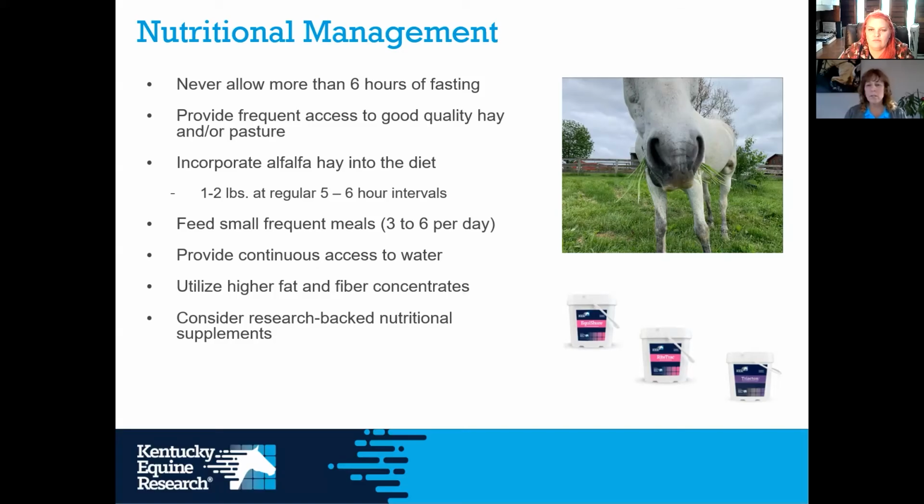And I will talk a little bit more a little later about the supplements that KER has to offer to help with digestive health.